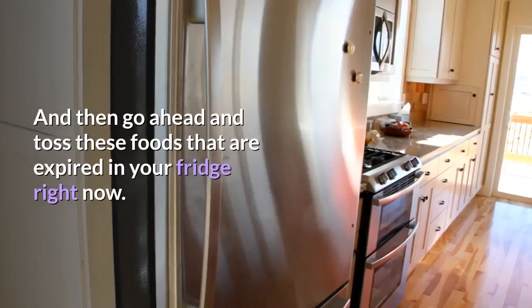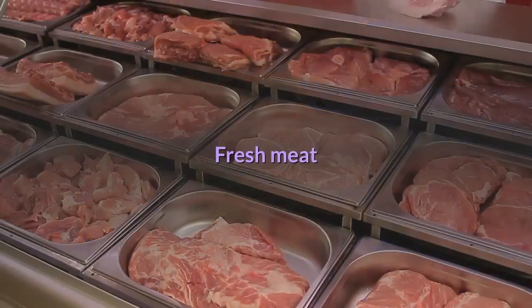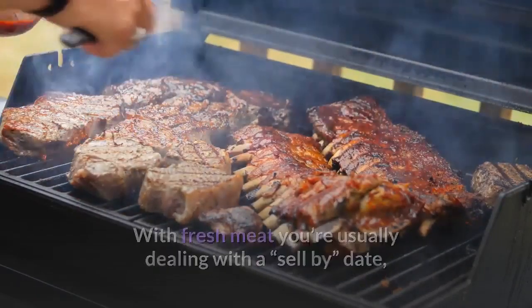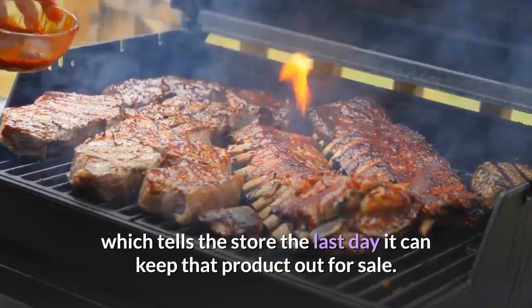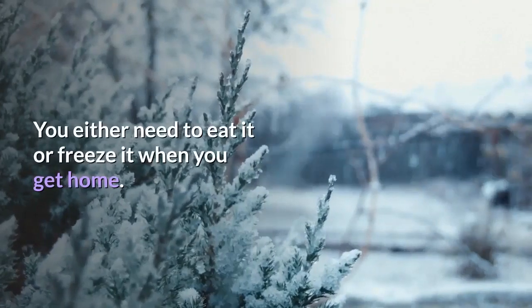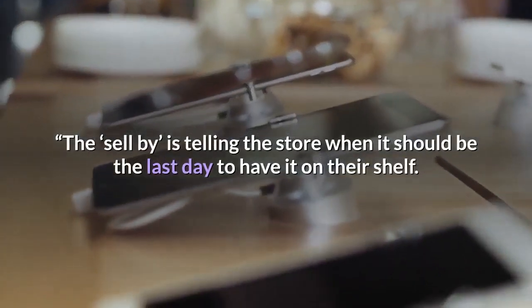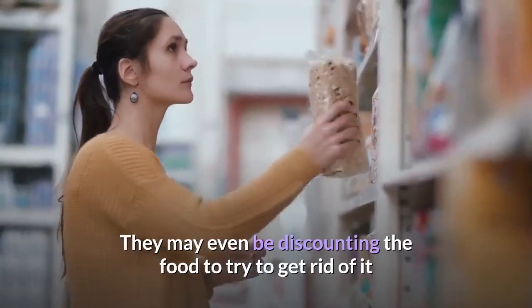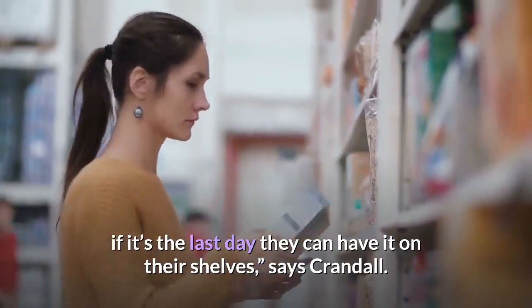And then go ahead and toss these foods that are expired in your fridge right now. Fresh meat. With fresh meat you're usually dealing with a sell-by date, which tells the store the last day it can keep that product out for sale. What does this mean for you? You either need to eat it or freeze it when you get home. The sell-by is telling the store when it should be the last day to have it on their shelf. They may even be discounting the food to try to get rid of it if it's the last day they can have it on their shelves, says Crandall.